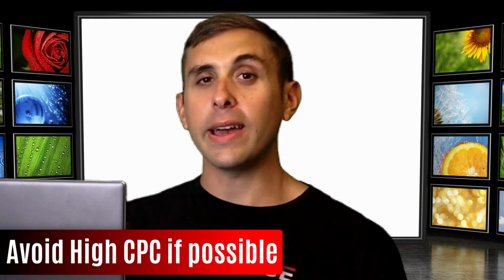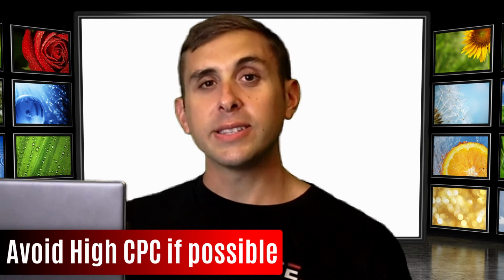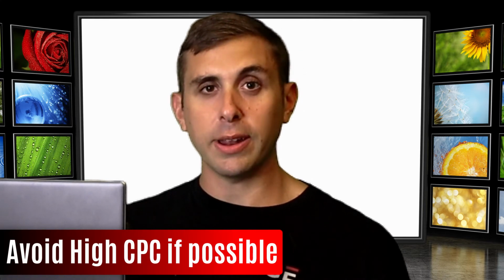So how about cost per click? You always want to avoid high cost per click whenever possible. Sometimes because there's so much competition on a keyword, it's not possible to actually avoid high cost per click. So at that point, you really have to make sure that it makes sense to you to continue going after that keyword or that target.